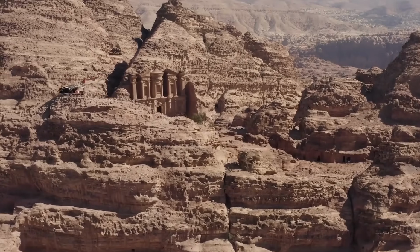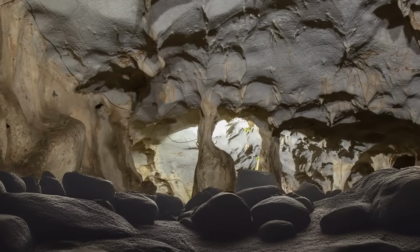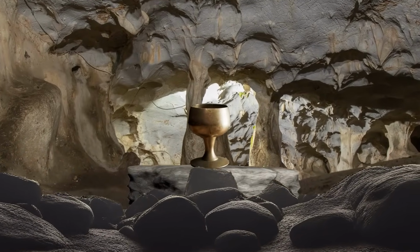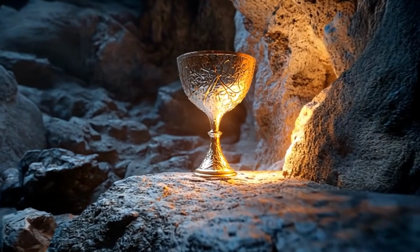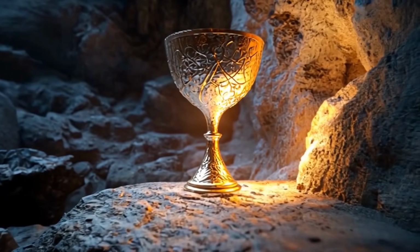Hundreds of thousands of tourists travel to Al-Khazneh every year, and most of them probably go there to see the site of the Holy Grail in the movie Indiana Jones and the Last Crusade. So, do you want to know the funny part? One of the skeletons in the tomb was clutching a ceramic chalice that looked a lot like the Holy Grail.